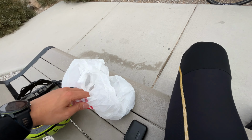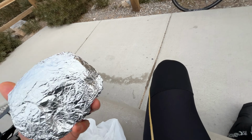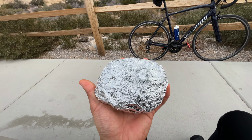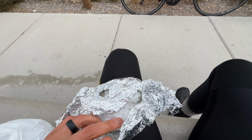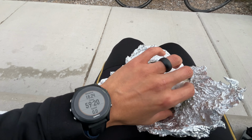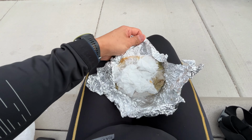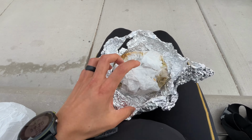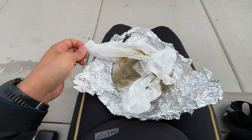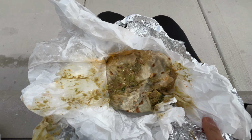Sayulita's leftover carne asada. Oh no, I forget what this is. This is a burrito. This is half a burrito. I'm gonna have some lunch. We are 18 kilometers, 1 hour into our ride. And look at this ball of mush. Tasty.